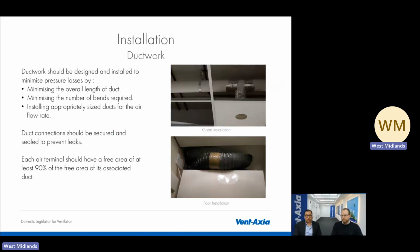Rigid ductwork should be used wherever possible. The system should be designed to minimize the pressure losses, ensuring efficiency, and sealed to prevent any leakage. Duct connections should be both mechanically fixed and sealed. Examples of a good installation with each connection sealed properly compared to a poor installation where the flexible duct has been taped together with parcel tape.